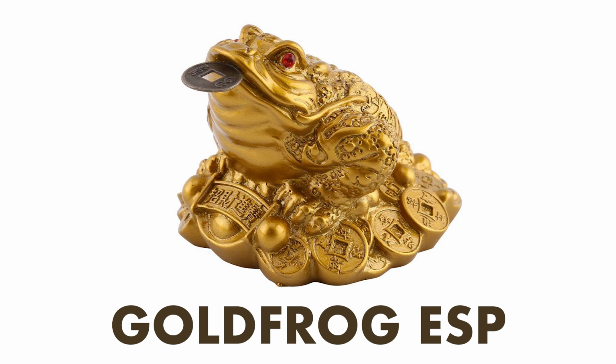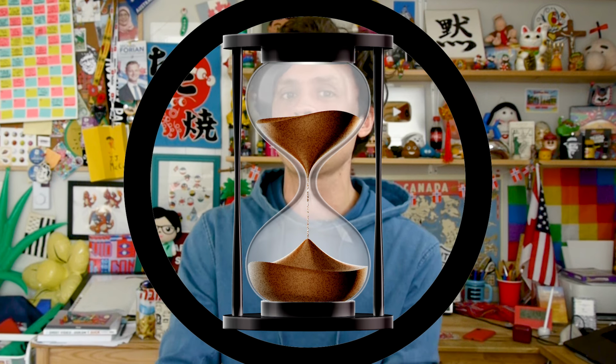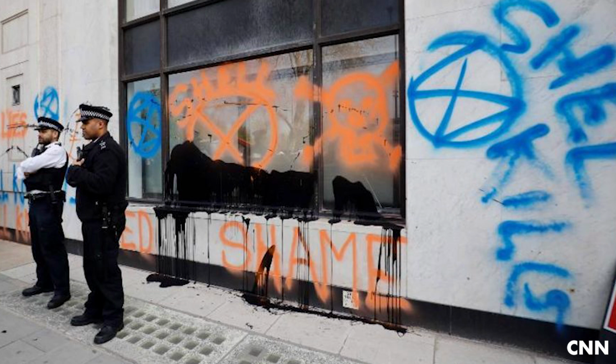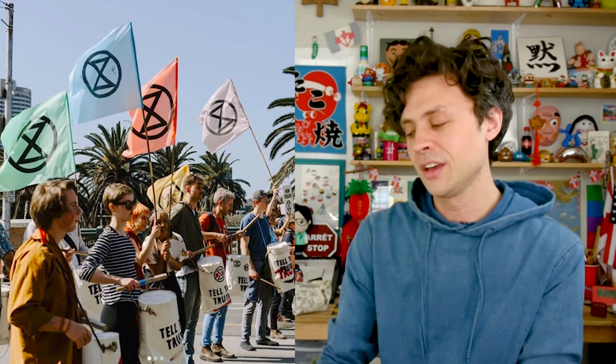The symbol was designed by a mysterious Banksy-esque British artist who goes by the handle Goldfrog ESP. See, the circle is supposed to represent the planet Earth, and the X is actually supposed to be an hourglass, symbolizing how time is running out. Mr. Frog's symbol had apparently already started to gain some mainstream cultural currency in Britain in the 2010s. So when the Extinction Rebellion people eventually came along, who are also British, it was a natural symbol for them to glom onto.